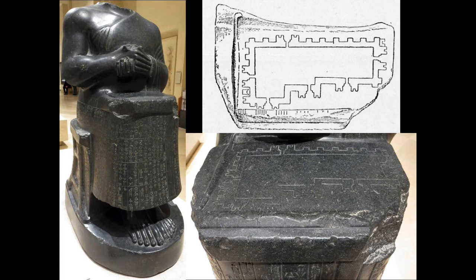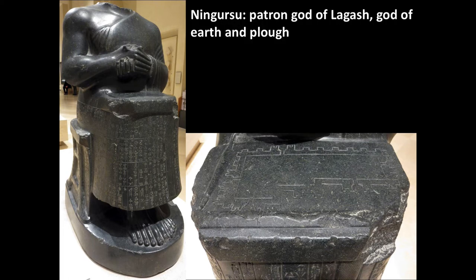So this is proof that Gudea has planned this temple, and the inscription on the sculpture tells us that this is being built in honor of the gods, and also that Gudea is a really good overseer of his workers. He says that none of the slaves are whipped or beaten as they work on this, and that everyone is well taken care of and happy, and they're sort of rejoicing as they do honor to their god building this temple. The inscription tells us that the temple is being built for the god Ningirsu, who is the patron god of the city-state of Lagash and the god of earth and plow.